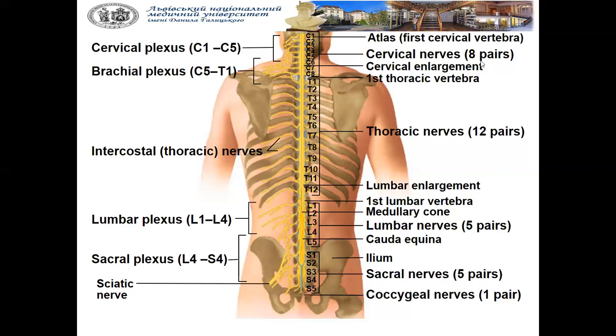So together 8, 12, 5, 5 and 1, together it will be 31 pairs. While in the cervical region we have 8 pairs of segments. Cervical spinal nerves: why 8? But we have just 7 vertebrae. You know this in the cervical region of the vertebral column. Why this? Because the first spinal segment is located over the atlas. That's why.